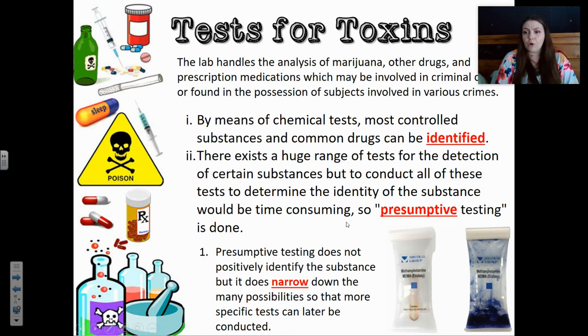We've talked about this before, like luminol. If I think there might be blood in an area, I would spray some luminol to do a presumptive test before I start collecting everything and taking it. If it glows in that one little area, I'm like, oh yes, this is blood here. So I'm going to collect things around it, actually take the time, collect the evidence, and send it off to the lab. Whereas if I do this quick presumptive test and it doesn't turn the right color, then that's not the drug it is, and I don't need to do all this work for no reason.